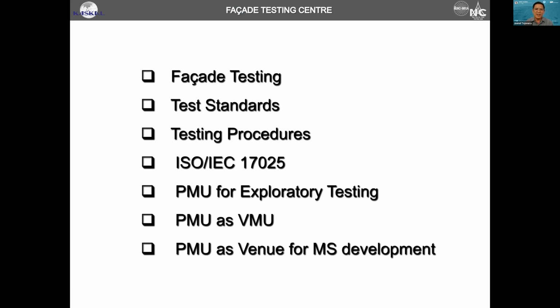So my presentation will be composed of the introduction of the facade testing, some test standards, which I will only mention those that Mr. Simon has not mentioned, and some testing procedures. I will show some videos as well, and I will give also some background about the ISO 17025, which is the governing accreditation for the laboratory. And then I added a few topics about PMU for exploratory testing, PMU as VMU as well, and PMU as a venue for MS development or development of method of installations prior to the actual work.